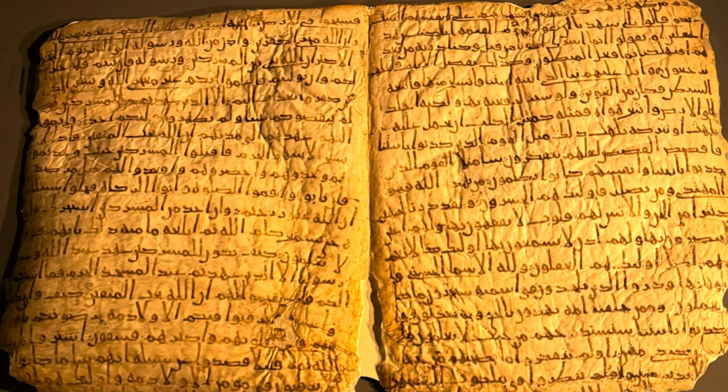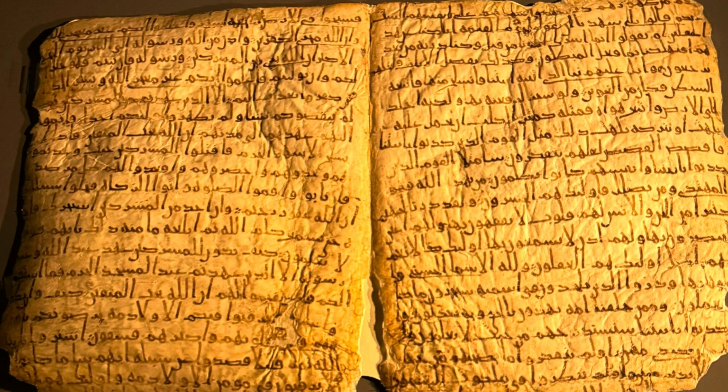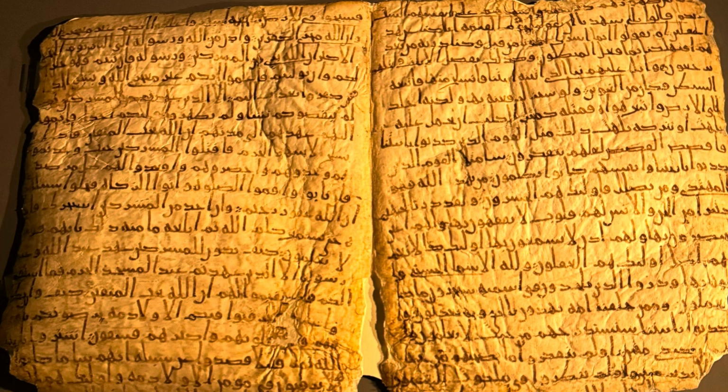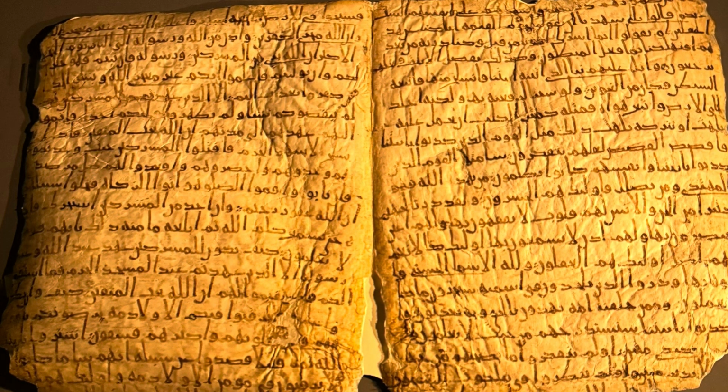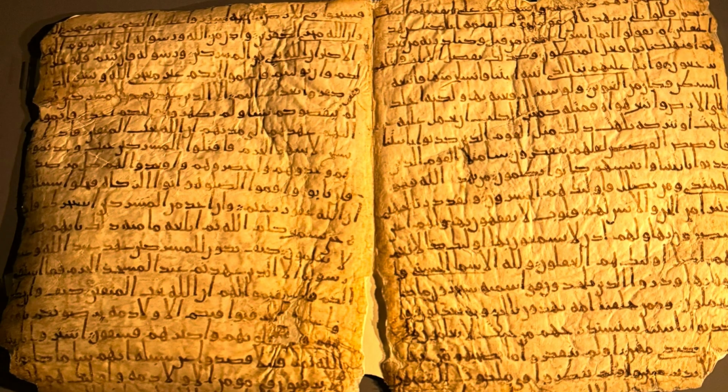This is an early manuscript of the Quran. It dates back to around the 7th or 8th century. So you can see it's beautiful, still so well kept, and just the writing.